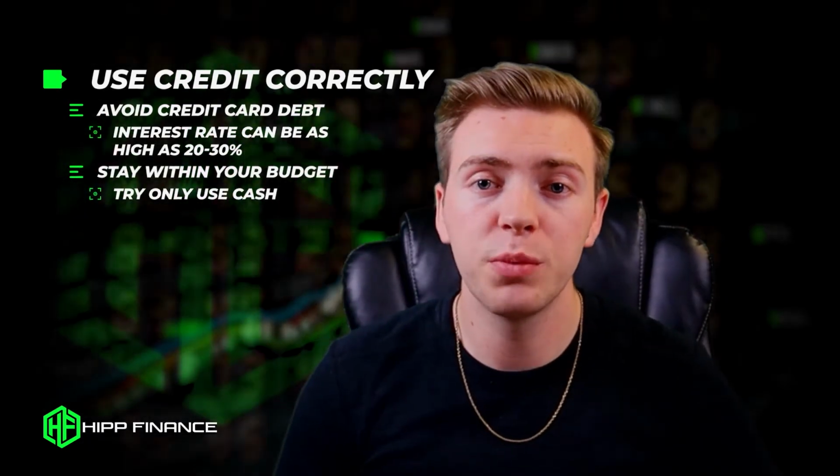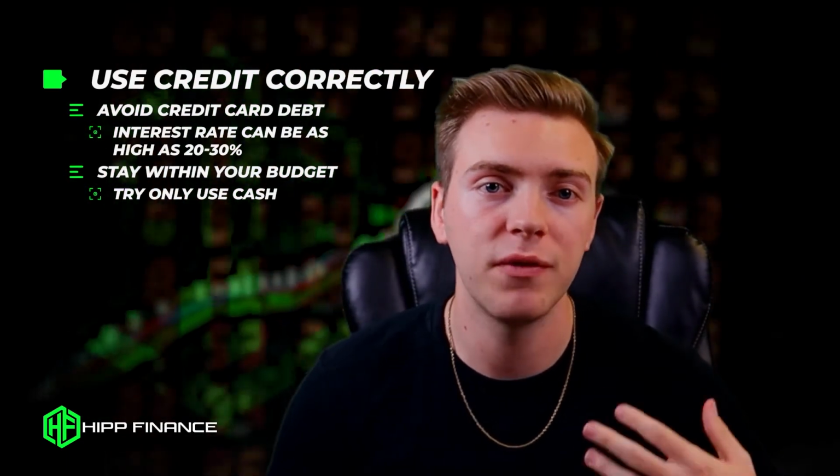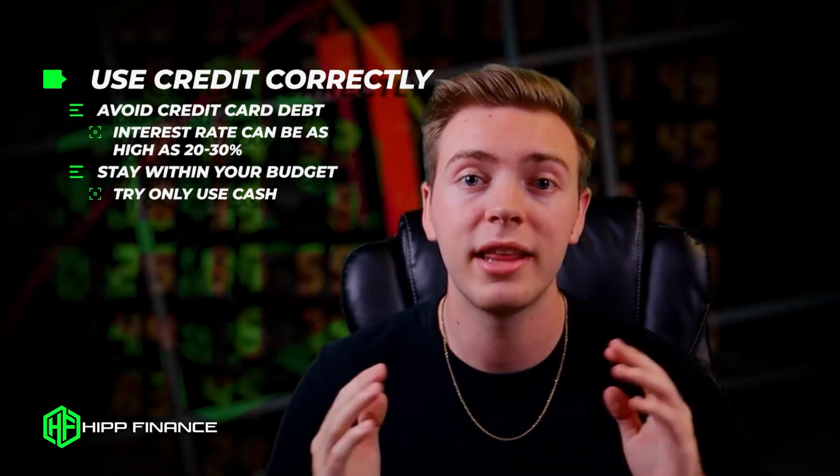When we use credit cards, we don't realize how much money we are spending until we look at our bank account. But when we use cash, we feel the money slipping away and become more mindful. But again, if you're using credit cards correctly for the sign-up bonuses and the cashback rewards, then continue doing that.